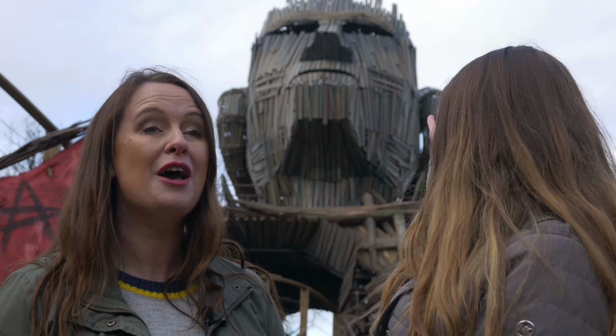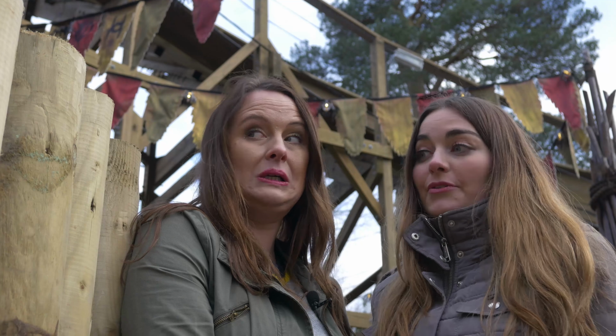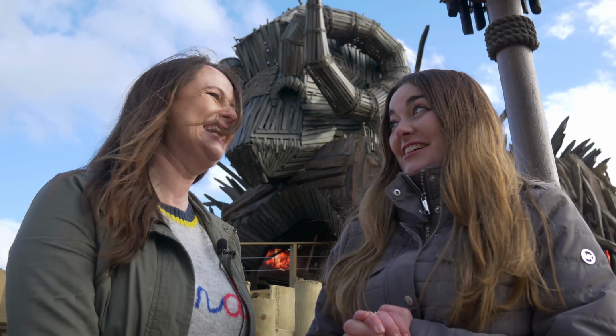Not to mention the fact that you're going to hurtle through a 6-storey, 58-foot figure of the Wicker Man, not once, but 3 times. On a roller coaster completely made out of wood. Should we try this? Let's go.